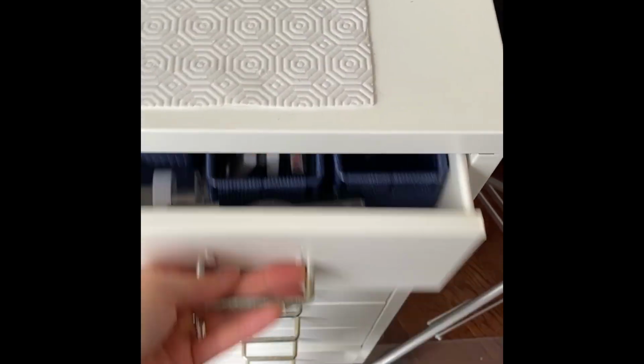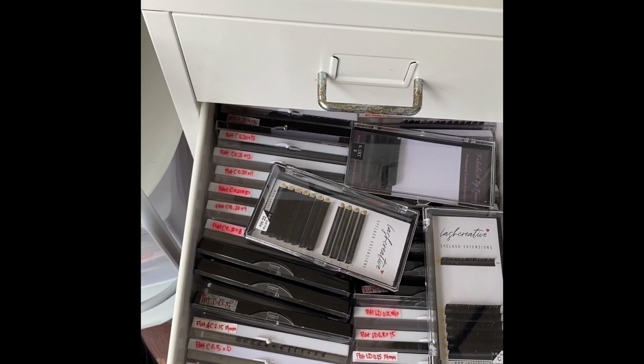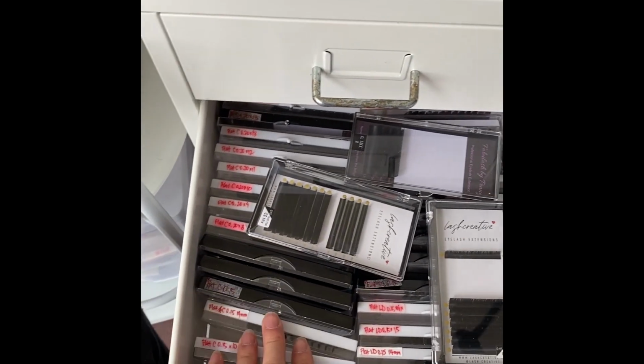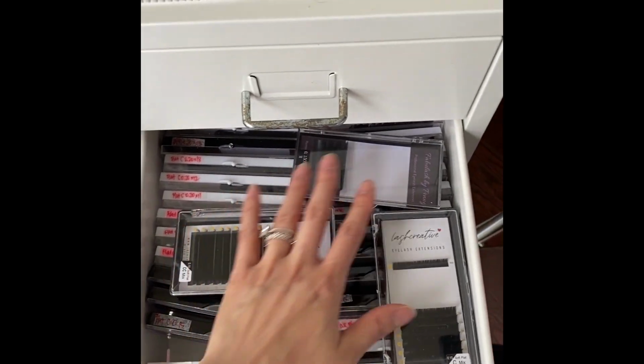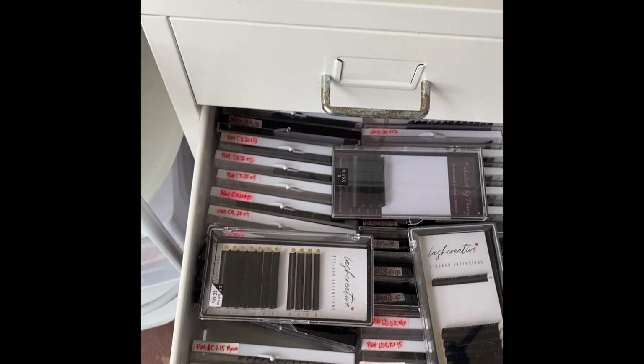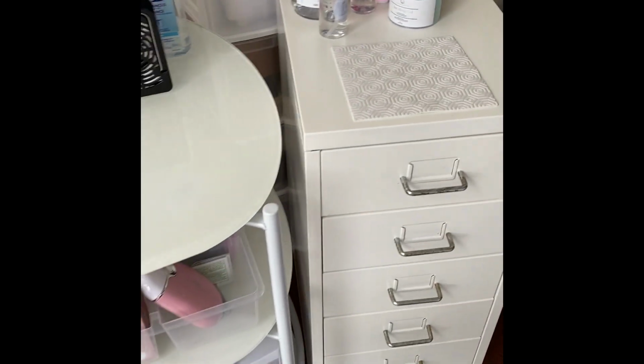And then in here is where I keep my stock of lash trays. These are just ones that I couldn't fit in there. And that's how I store it. And so it's got all the labels, and it's just filled like that from top to bottom.